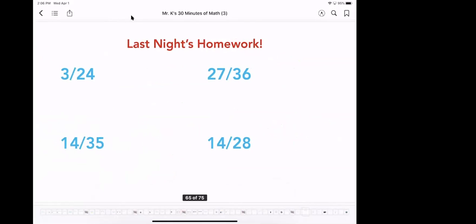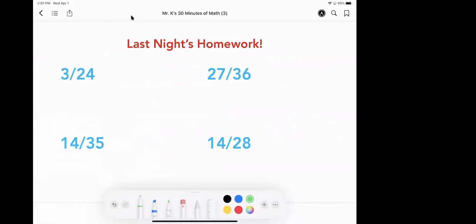Real quick on last night's homework, we were going to take these fractions and find equivalent fractions by dividing the numerator and the denominator. And what we're doing, just to remind you, is going from a small fractional unit like 24ths to a larger fractional unit. A 24th of something is much smaller than, say, an 1/8 of something. So let me do one example here.